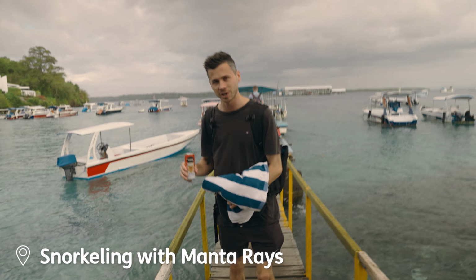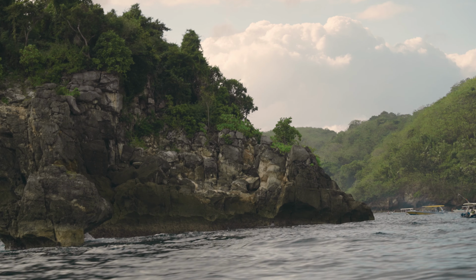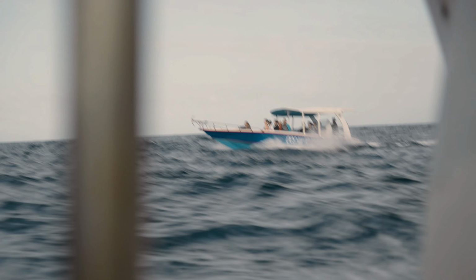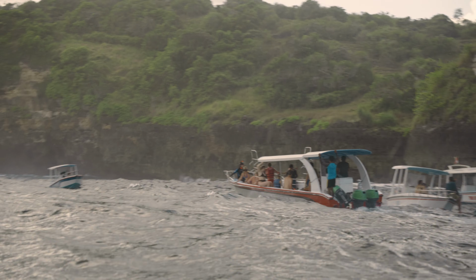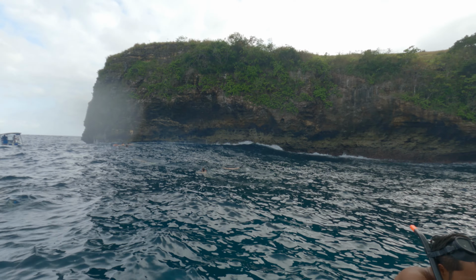Alright, so we're switching up this morning and we're going out on a boat to hopefully swim with manta rays. I say hopefully because there's no guarantee that you'll see one on the day that you head out. The waves in Nusa Penida get pretty crazy, so the boat ride out there was super rocky, and the place that we stopped to snorkel wasn't any better.